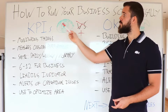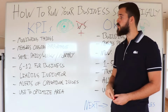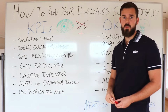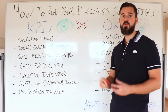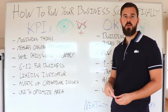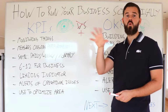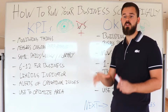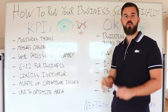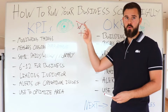Because that's important. So KPIs are really metrics, a set of metrics that you use to monitor things in your business, right? So you use key performance indicators to monitor what's going on in your business. That's really the main purpose. It's kind of like giving you a scoreboard or a scorecard to really just monitor the main parts of your business. So it stands for key performance indicators.